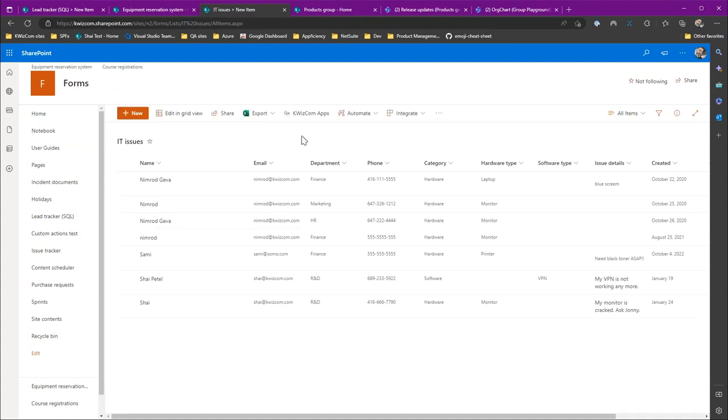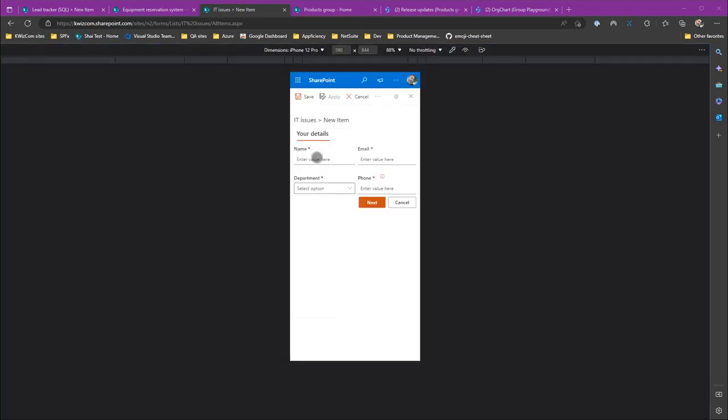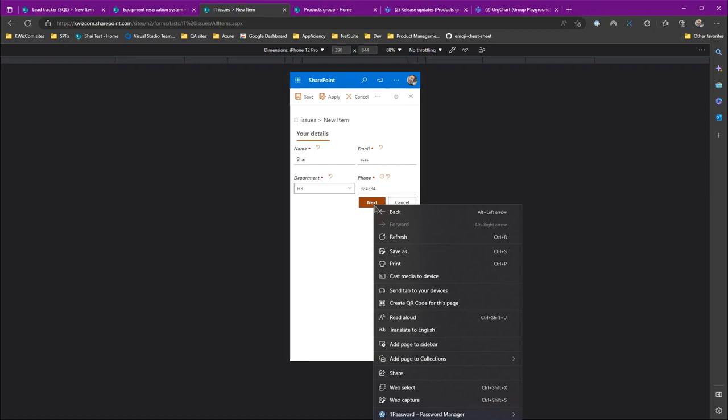So let me show you two different approaches we have for working with SharePoint lists. The first one is what we call wizard mode. So wizard mode, real quick, if I click on a new item, you see that I'll have the next capability. Again, let me show you quickly how this scales down to mobile. Really easy to work with. So I can type in my name and I can type in my email. And I know it's a broken email, and I'll choose a department, HR, and my phone number will be this. And I'll try to hit next. I don't have the save button here.